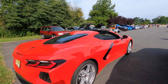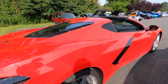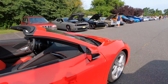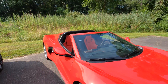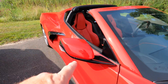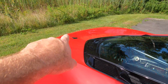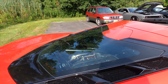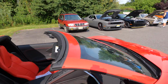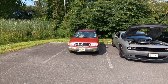Red C8. We've got 3 C8s here. So here's your red silver wheel. Non-Z51, but again, carbon flash on the, so we went with the body colored mirrors, carbon flash sides, carbon flash Stingray, and here you can see the engine. So it is obviously a coupe. And here's that really, really cool Subaru. Oh no, that must be somebody that works here, sorry.